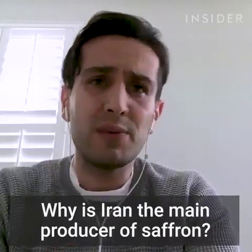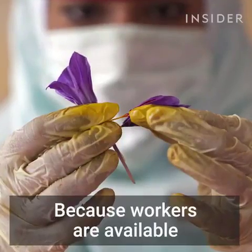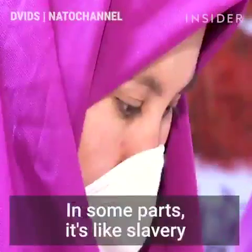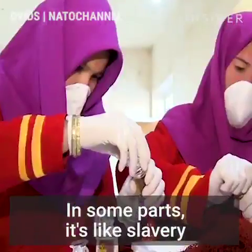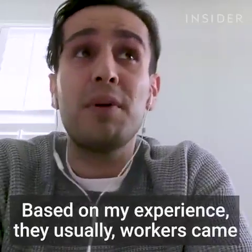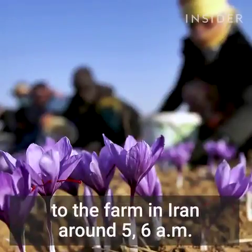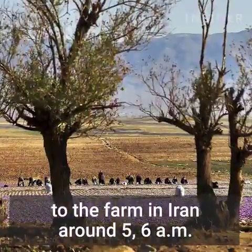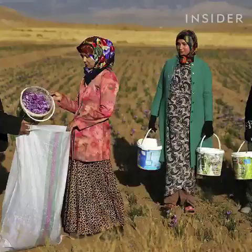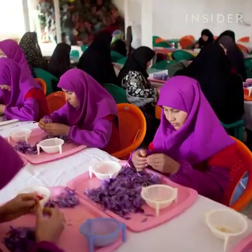Why is Iran the main producer of saffron? Because workers are available and they are cheap. In some parts, it's like slavery. Their behavior with labor, I hate that, I should say. Based on my experience, workers usually came to the farm in Iran around 5, 6 a.m. and they left around 4 p.m. Most saffron harvesters are women, getting paid a maximum of $5 a day.